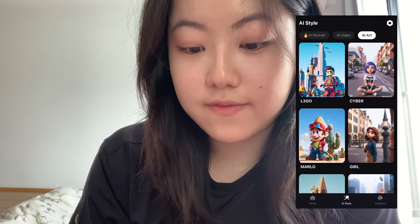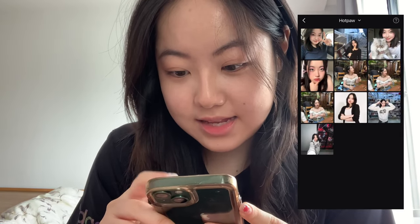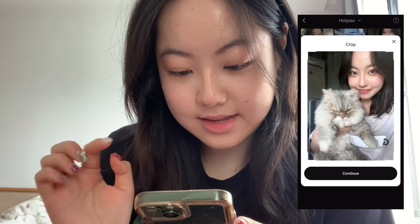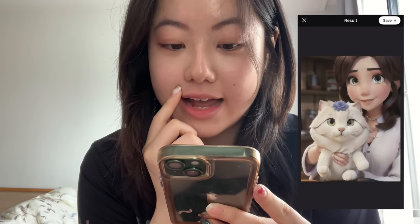Okay, but another effect that I really like is the cartoon effect. But I'm gonna go with Pixar first. Me and this cat. Yes. Let's go. I look like a very kind woman.